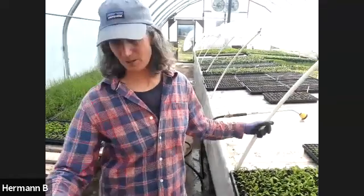What do you guys use to weigh down your row covers then, if not sandbags? Soil. Just soil. We just go along the edge and shovel a little bit of dirt on, and then when we pick it up, the dirt falls off. It's because you don't have to move dirt around the farm. It's always right where you need it.